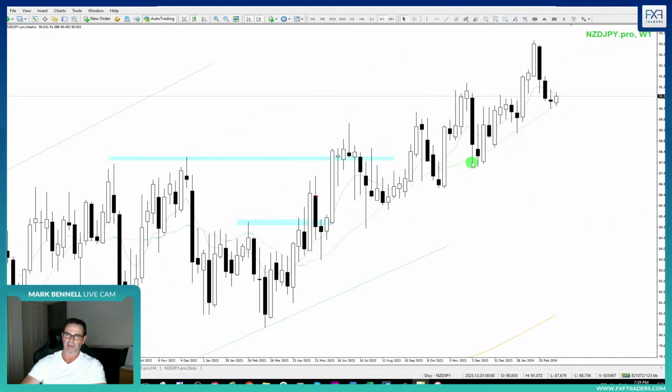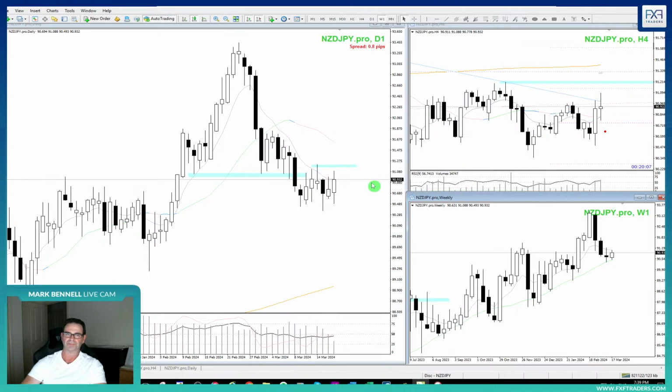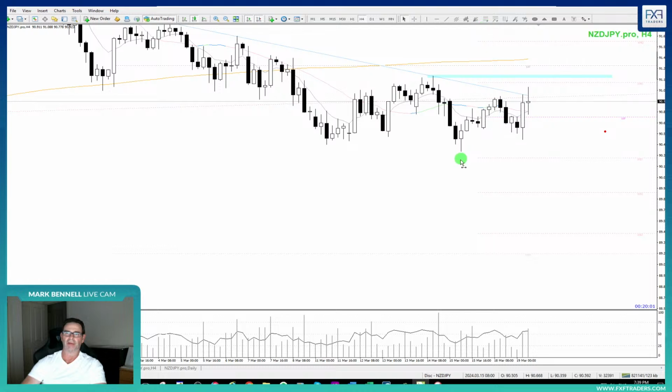Pull back to the 20. See the green 20 through here? So looking for this to move out like this. Right? So the retracement from the right is reasonable. It's got a couple of things that it's sitting on there. So looking for a move through there. Daily anchors here, trend change point. So be careful of that.